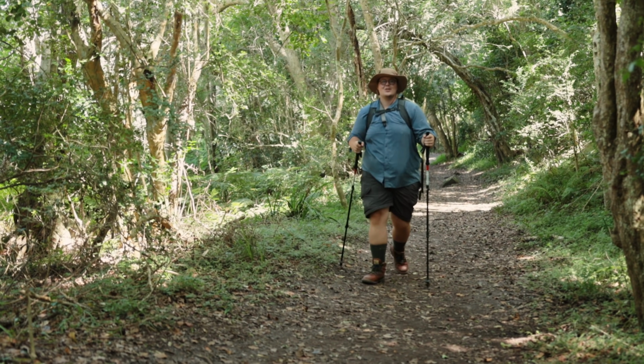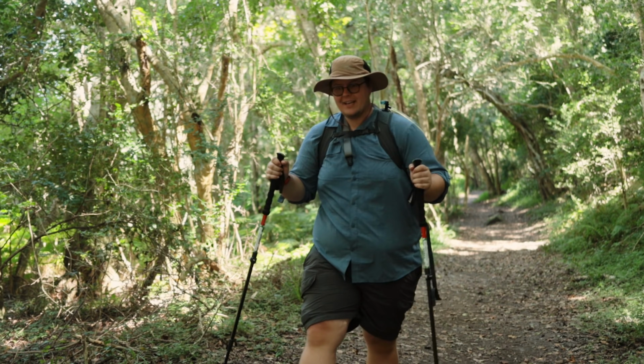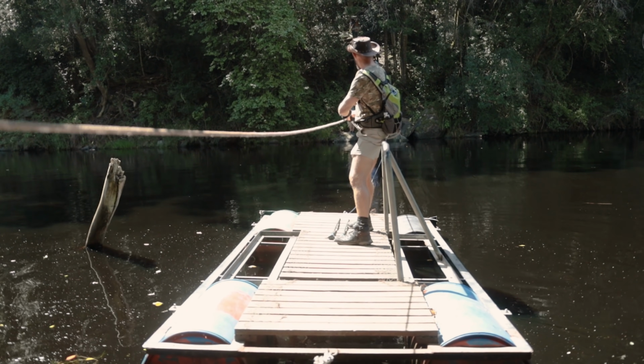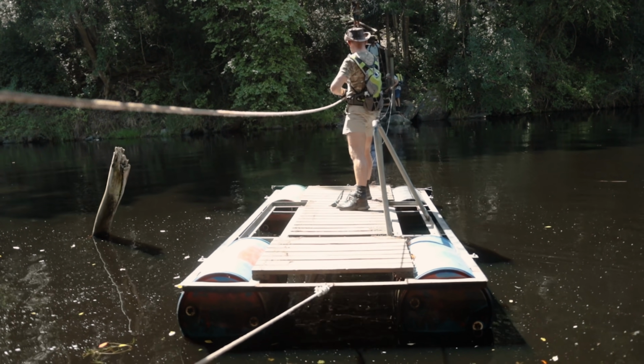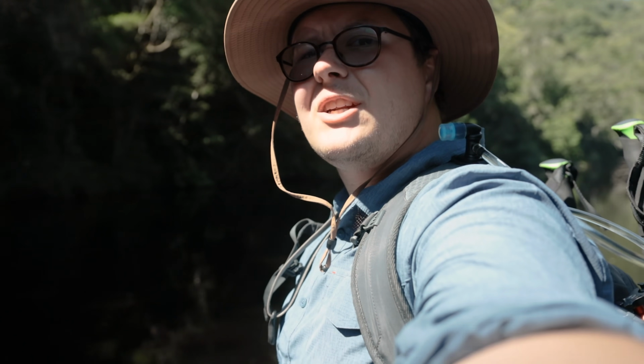Got a little bit of that Hogsback feel, but just nowhere near as dense. But it is really nice. So this is quite interesting. A little pond here, right on the water.